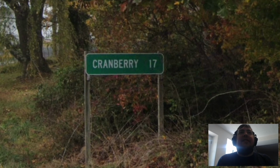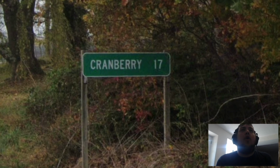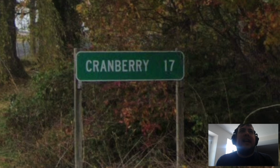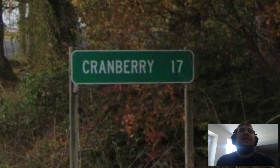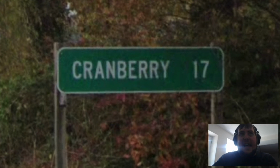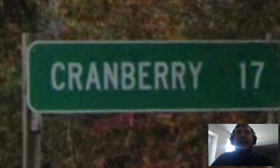But then we see this one-line mileage sign with only Cranberry on it. So they're not even putting anything else north of 17 miles away on it. So what the heck? This is not a good sign from North Carolina. Shocker, I know, but still.